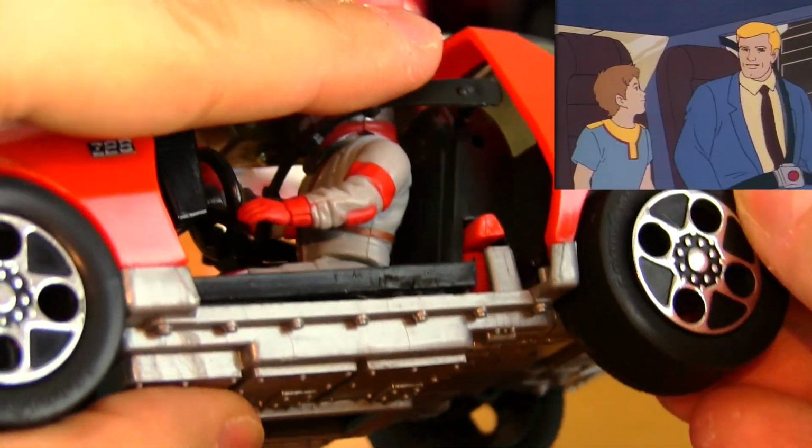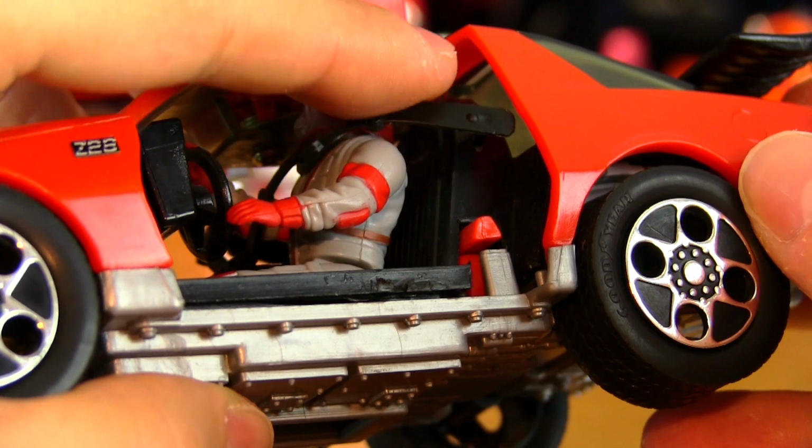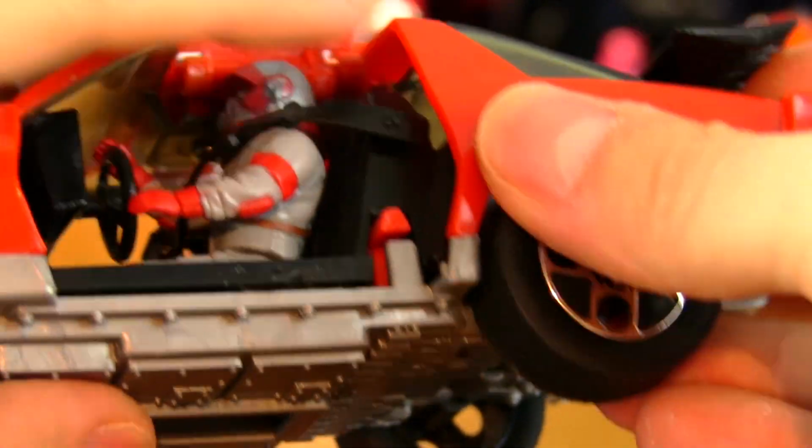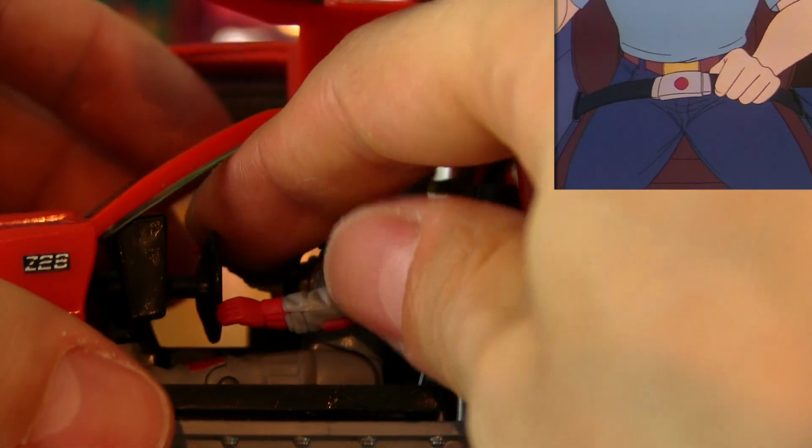My pleasure. Now buckle up. You never know where you'll pick up a good habit, and the 80s toys and cartoons were filled with many of them. Before I drive off, I always buckle my seatbelt. I want to be safe.